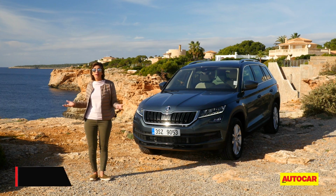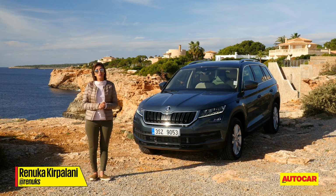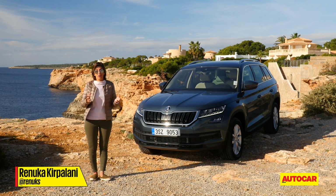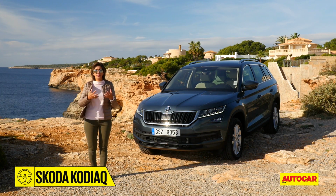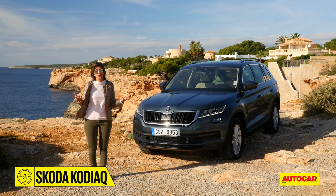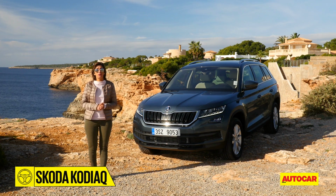I'm here on the coastline of Spain in Mallorca to test drive Skoda's new offering, the Kodiaq. Now the Kodiaq is a luxury premium SUV and it's Skoda's first step into this segment with an SUV actually. We've seen them do it with the Superb. They've had the luxury offering before and we've seen quite a lot of success with it in the Indian market.